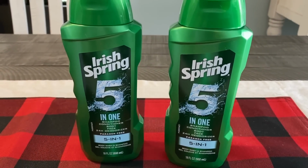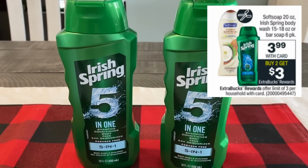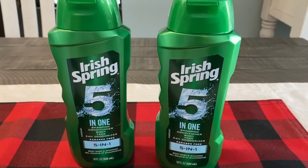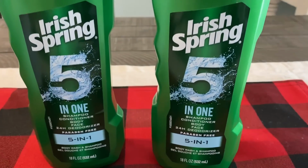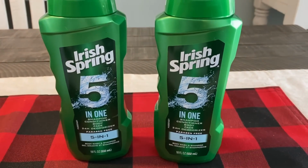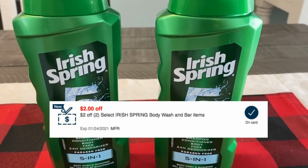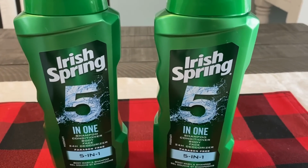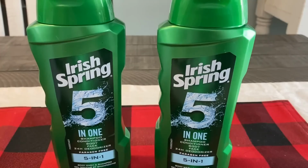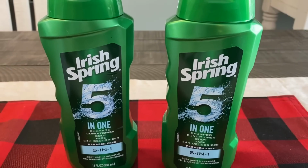So Irish Spring body wash, along with the Softsoap body wash, are on sale for $3.99. They're also on promotion for buy two, you're going to earn a $3 extra buck. So I grabbed two of these Irish Spring 5-in-1 18 ounce. And I also had a $2 off two Irish Spring CRT. So two of these at $3.99 will total $7.98. I used the $2 off two CRT that I just mentioned, dropping it down to $5.98. And in this week's 1/17 Smart Source, my region received 75 cent coupons on Irish Spring. I used two of those.